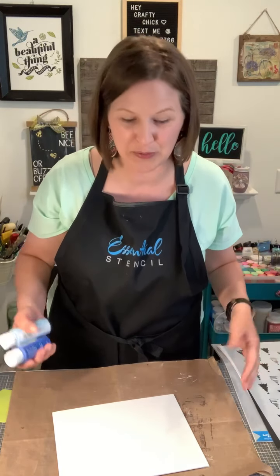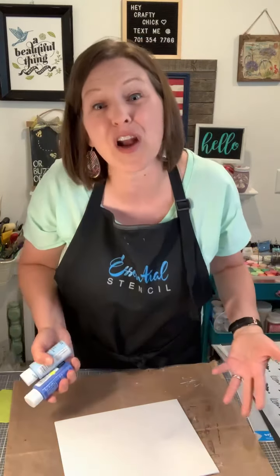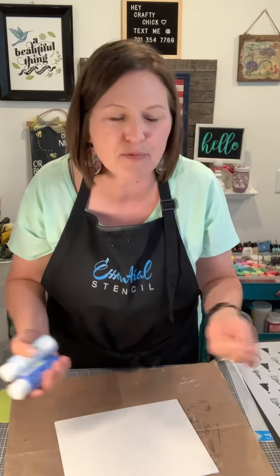If you're a huge fan of craft supplies, tell me in the comments. How big of a fan of craft supplies are you? Are you a complete hoarder, like so many of us say we are? Or are you just starting and just dabbling in it, and you've got a few things in a little Rubbermaid tote for yourself? Either way, use your stash.